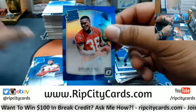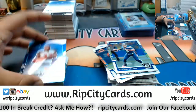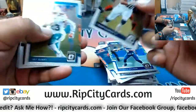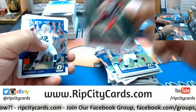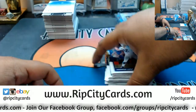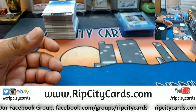Brian Hill, Falcons rookie, numbered to 149. Chris Godwin, rookie, Bucs. Trent Taylor, rookie, Niners. And it comes down to the last box, Mojo.